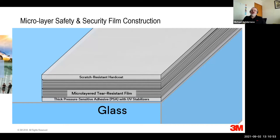Now the security film is made quite differently. It's made from multiple layers of tear resistant film. So instead of being one layer of polyester, we've got multiple layers of polyester cross-laid. Polyester is particularly strong in one direction, but it will rip in the other direction fairly easily. So when we cross-lay them, it gives it a strength like a web or a mat and makes it very, very difficult to get through.